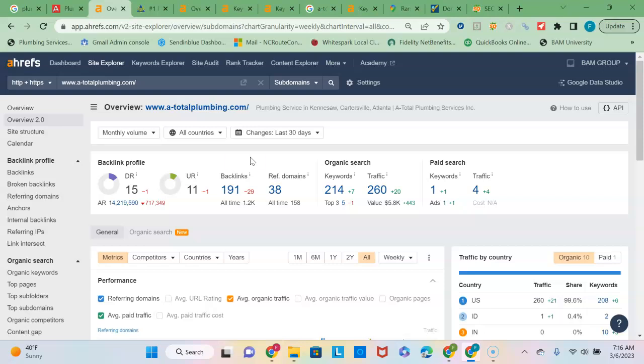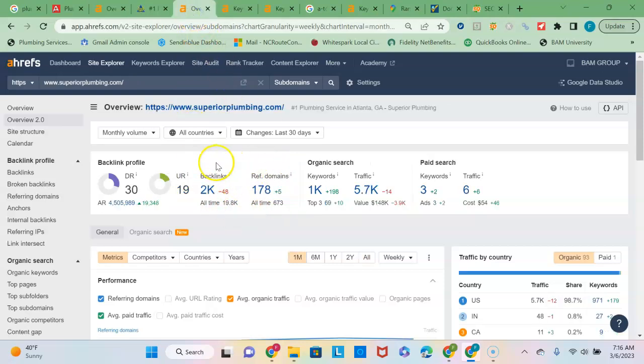So let's just look at quantity for a second. So backlinks, you have 191 from 38 unique referring domains, and your competitor has 2,000 backlinks from 178 unique referring domains. So that is why Superior Plumbing is outranking you right now. And so the number one recommendation, I guess, if you wanted to rank in the organic section of that Google search results page, would be to add more backlinks and to add quality backlinks.